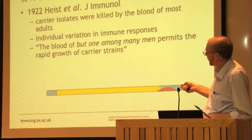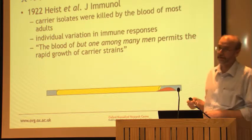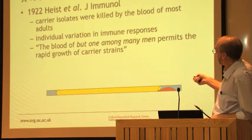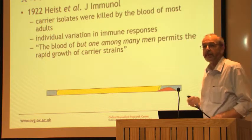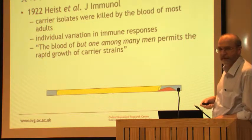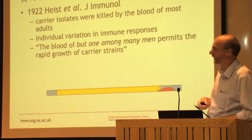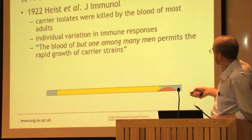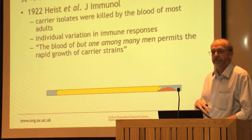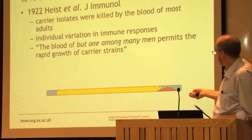And he found that if you took, if I went around this room and took the bacteria, the meningococcal that are in your throat, in about 10% of you, those bacteria would be killed by the blood of most people in this room. But there's a lot of variation between people in how well our blood kills meningococcal. Adults are much better than children, for example, even between adults. And in all the experiments that they did, they had one person who was the control, whose blood never killed meningococcal. And here you can see what they did.